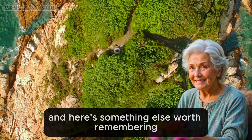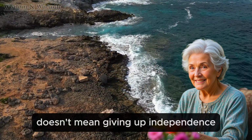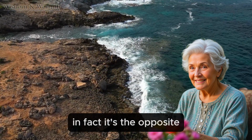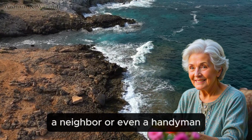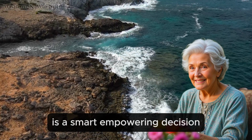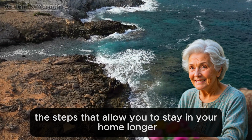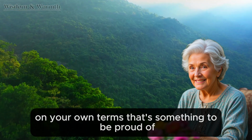And here's something else worth remembering. Asking for help with these fixes doesn't mean giving up independence. In fact, it's the opposite. Whether it's a family member, a neighbor, or even a handyman, letting someone give you a hand with a safety upgrade is a smart, empowering decision. You're taking the steps that allow you to stay in your home longer, on your own terms. That's something to be proud of.